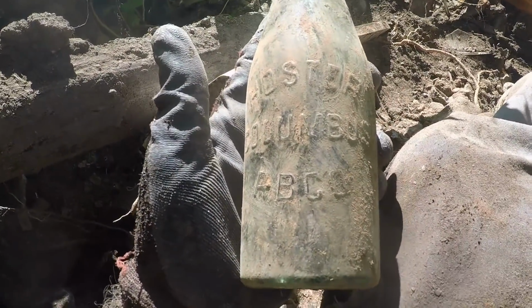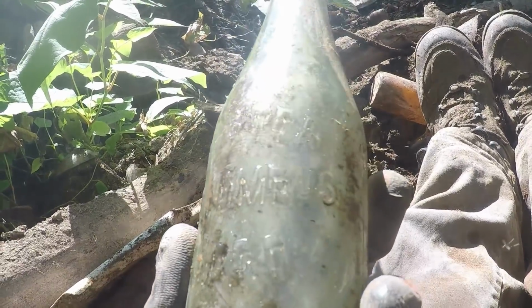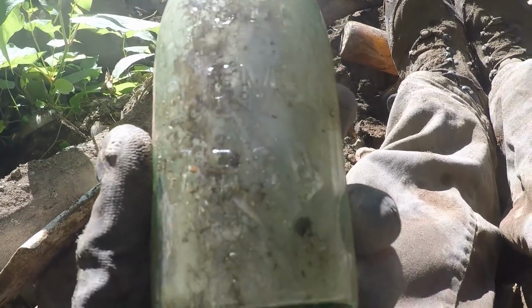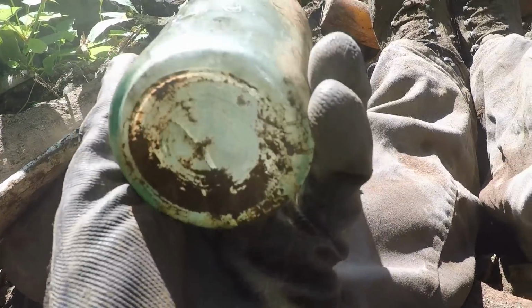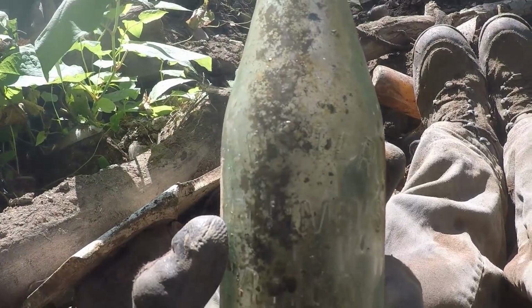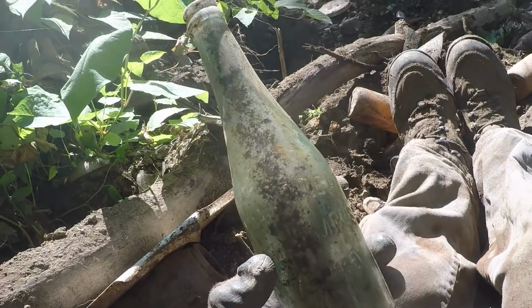Early 1900s. It says H-O-S-T-E-R Columbus, which would be Columbus, Ohio, and I think it's AB Company. Very cool, folks. Very cool. Later.